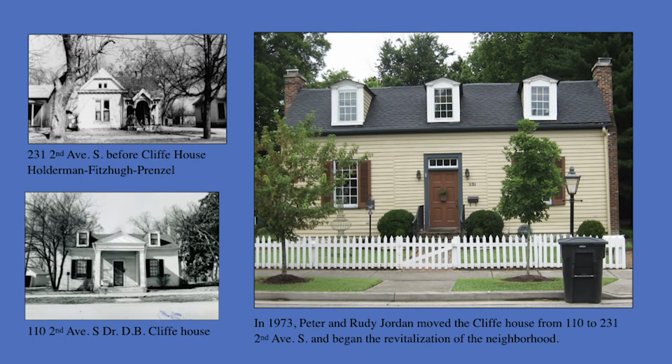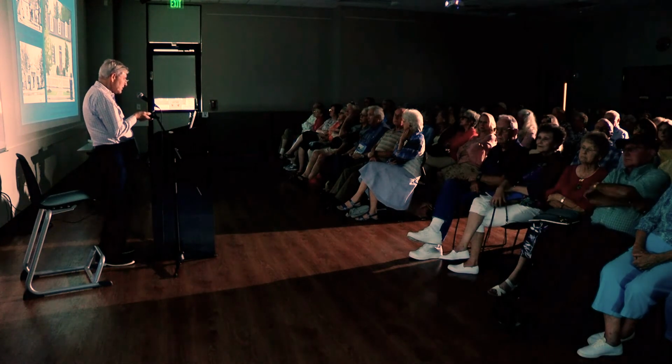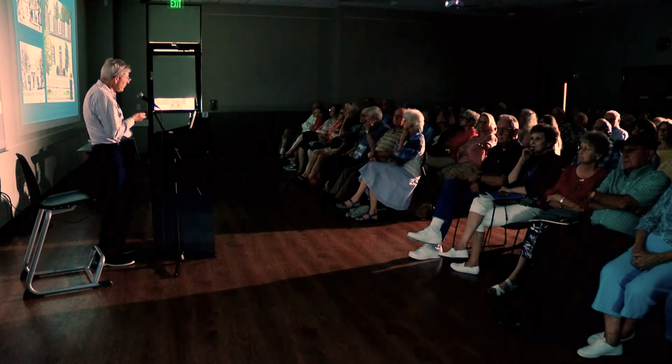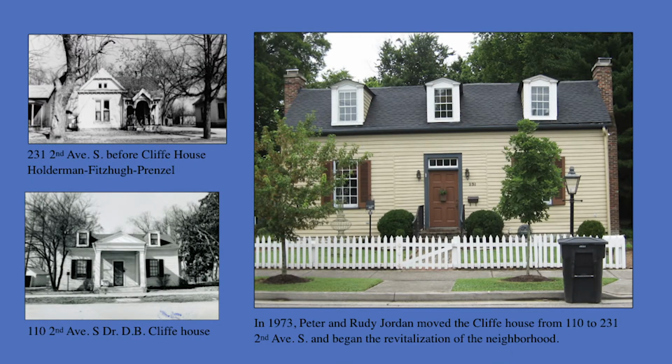This is the house that Rudy and Peter moved from up the street, Dr. Cliff's house. They moved it down, took the porch off, and made it really look like it belongs in Williamsburg. It is not the early house that they think it is. They thought it was going to be Cameron's house, but I proved to her that it wasn't. But the little house that you see right there above, that house was falling in. And so Rudy tried to find a lot real quick because the bulldozer was really ready to push that Cliff house down. And she got permission to hold off until they could tear down this house, which had been the Prinzel house, to move that into that lot.